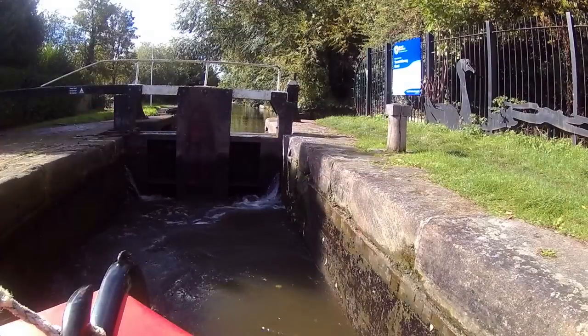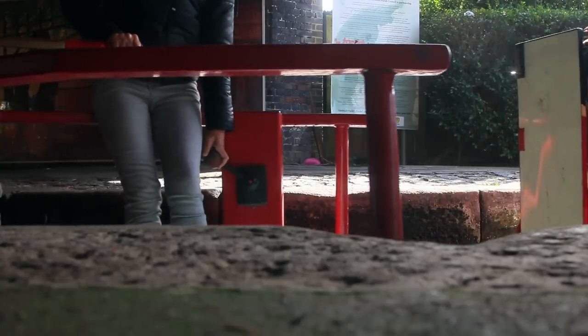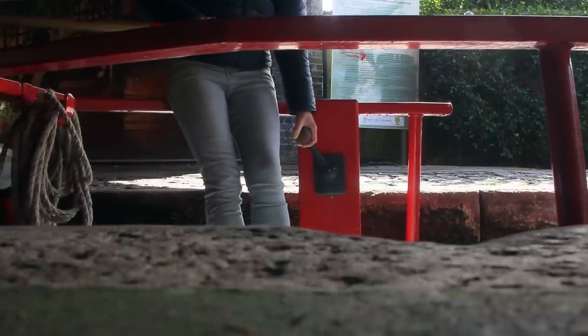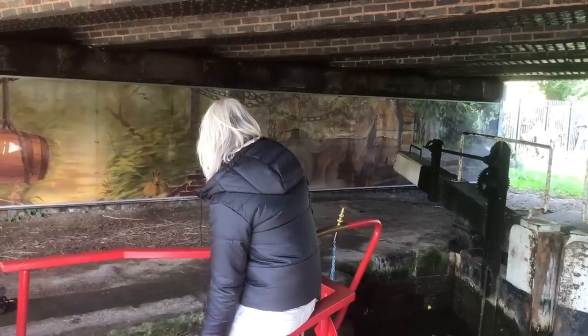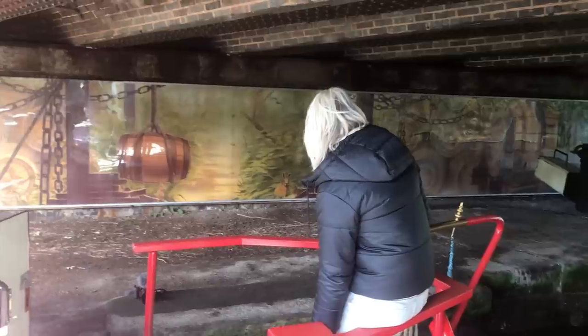In Dallow Lock, Val uses the Morse to keep Reverie fairly central in a 3'6" ascent. It's quite a quick filler and has a lovely mural celebrating the brewery industry of Burton. Wisely enough, this is protected by perspex, so dickheads can't spray their tags on it.